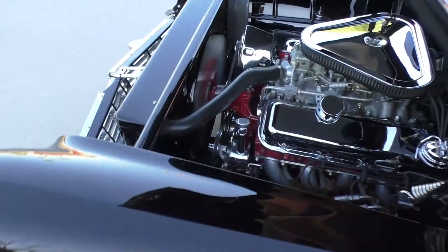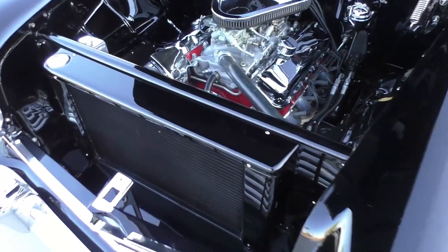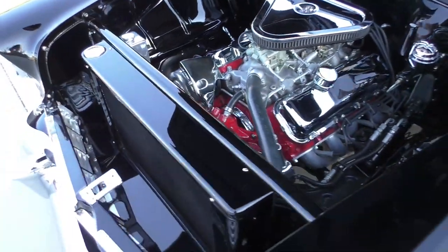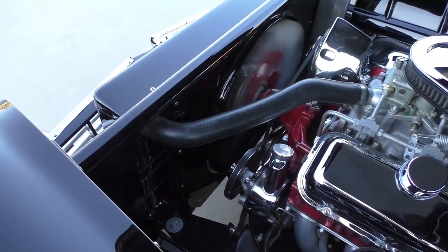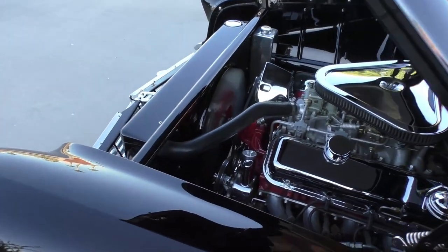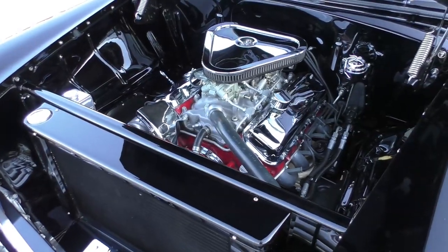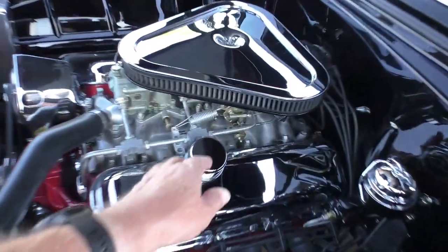All right, we fired it up here. It's absolutely cold. Very nice. You wanted me to point out one thing, that it is a clutch fan. It has a clutch fan on it right there, which is a direct drive. Very nice. Let's rev it up here just to rest.